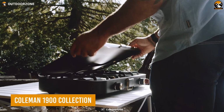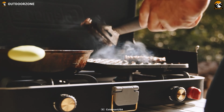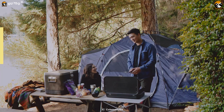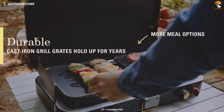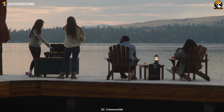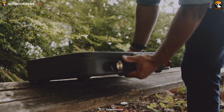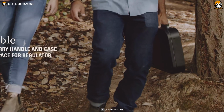Next on the list, the Coleman 1900 collection is a homage to 120 years of exploration and adventure. This one's a 3-in-1 propane stove, which feels like a modern twist on a classic camping stove design. Crafted for durability, this stove stands the test of time, ensuring you can savor delectable meals for years to come. Its cast iron grill grates promise endurance, weathering countless meals without compromise. The sturdy latch secures your setup when not in use, and the built-in carry handle simplifies portability. A dedicated carry case provides a safe haven for the regulator.